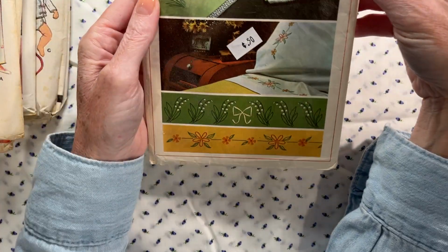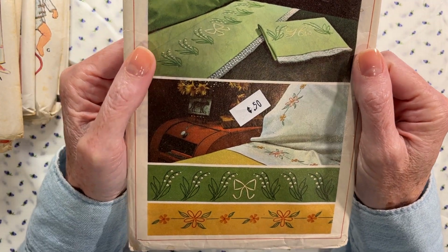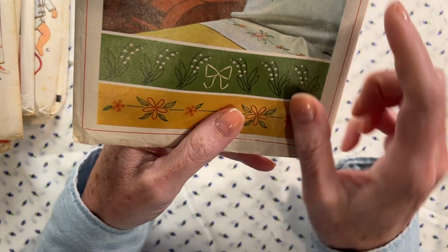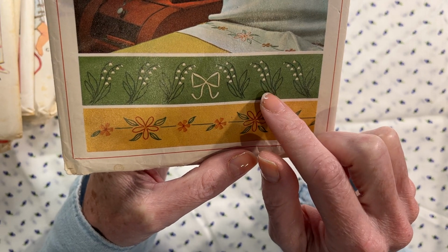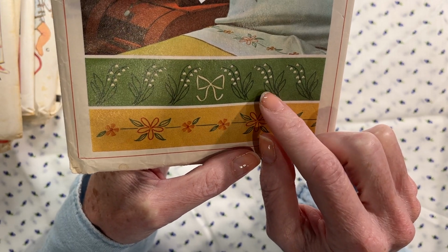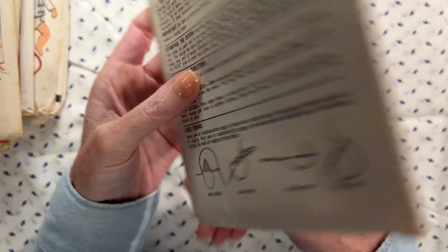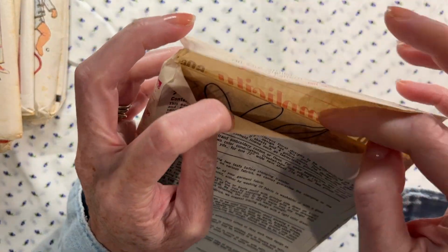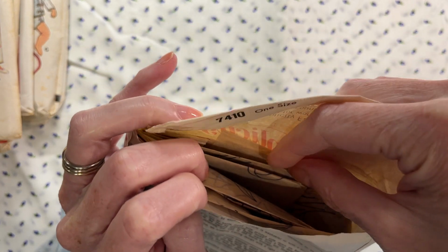And last but not least, I got this embroidery pattern. I mainly got it because it had Lily of the Valley, which is my mom's favorite flower. I think that would be so beautiful on sheets, just like they have here. So I may open this up, look at it, and use it. I don't know.